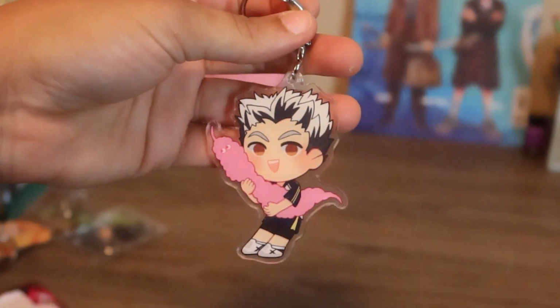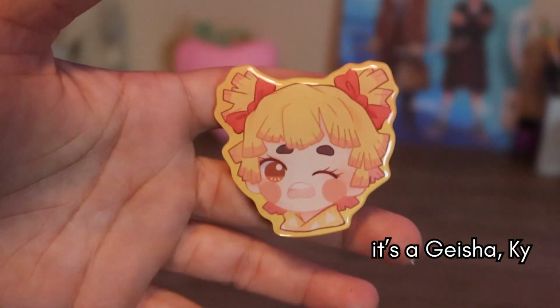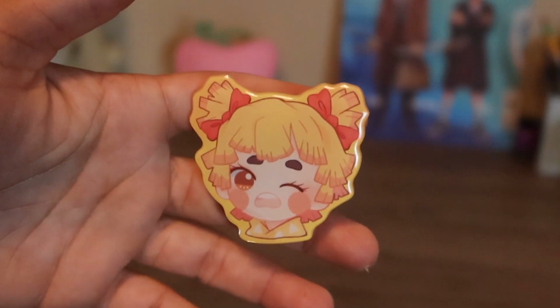The last acrylic keychain I got is Bokuto with this, I forget the word, but it's like the little fuzzy noodle things. And I just thought Bokuto looked really, really cute, so I got that. And the very last thing I got was this really cute Zenitsu pop socket, and what's cool about these is that I also have some pop sockets from Mimo Puff, so it's interchangeable with the one I currently have, which is my Luffy. And this is from season 2 when they dress up. I forget the correct name, and I don't want to butcher it. So yeah, this is that.